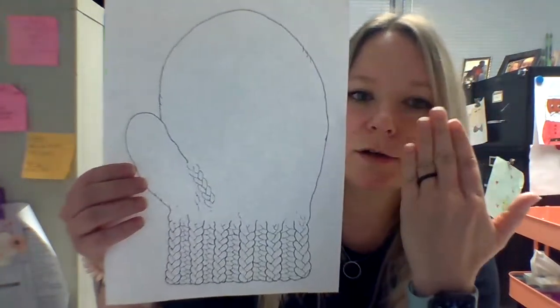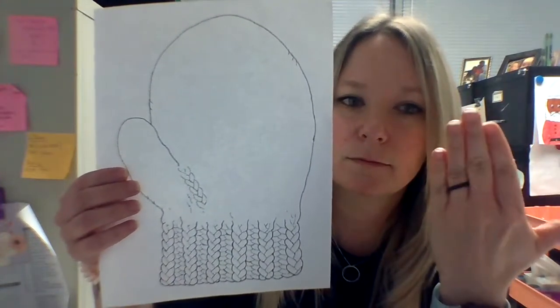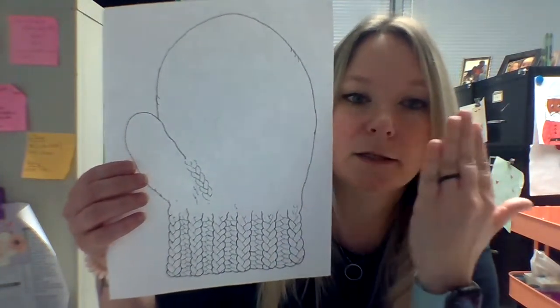So, gloves are where you have the fingers, but mittens look like this. So mittens have all your fingers together and just your thumb. So some of you might have mittens and some of you might have gloves. But they're both used to keep your hands warm when it's cold outside. And so today we're going to read about the mitten, which is this.